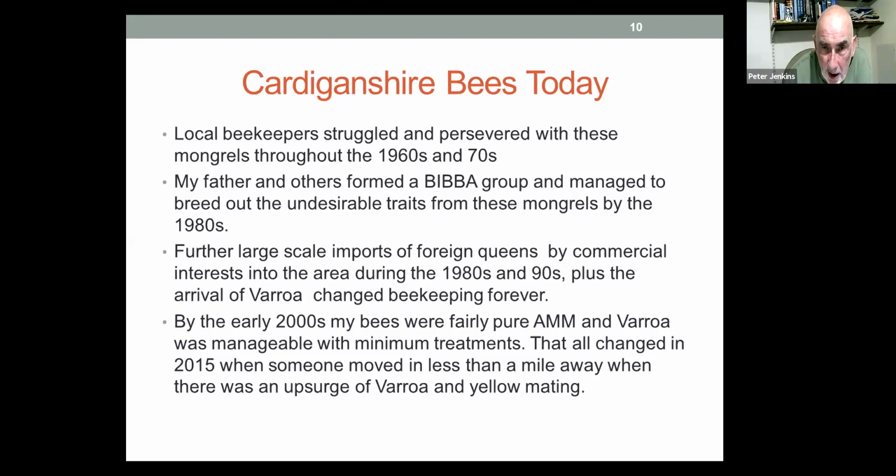And what it was, somebody had moved in less than a mile away with some exotic bees, and there was an upsurge of Varroa, and a lot of my nucs that year turned yellow. And of course, the following spring, the colonies that moved in were all dead, but by then the damage was done. So there we are.